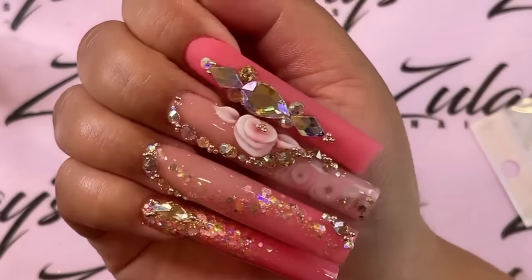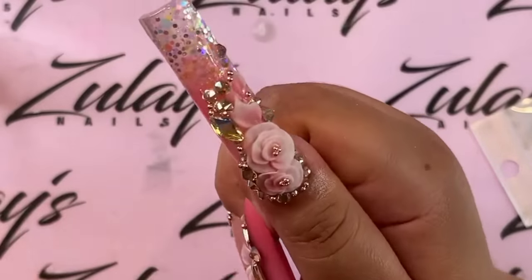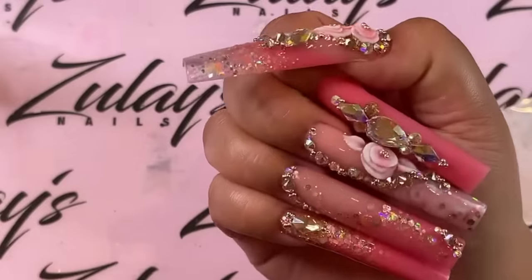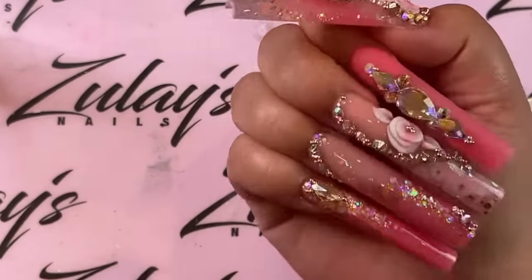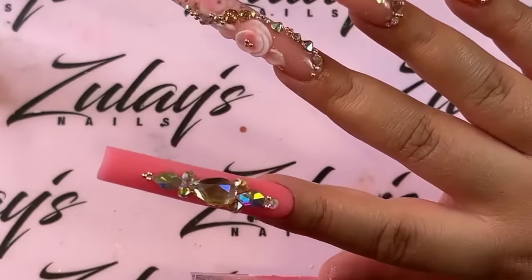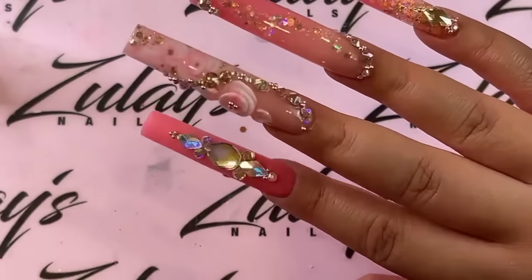And this is the final look. Ooh, la la. Which finger is your favorite? Yeah, pretty much you're wiping off any little fingerprints or any little thingy from the wax stick.